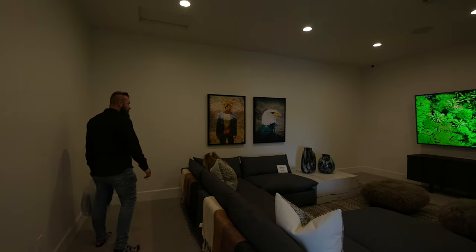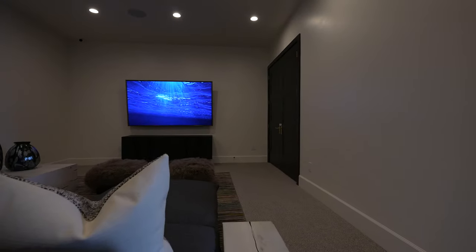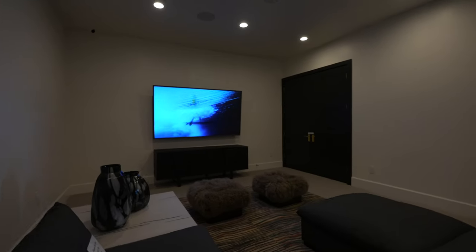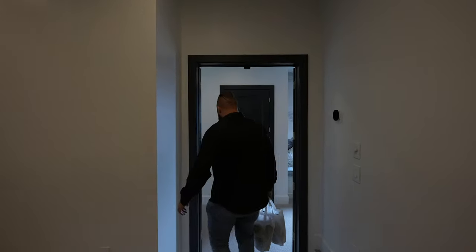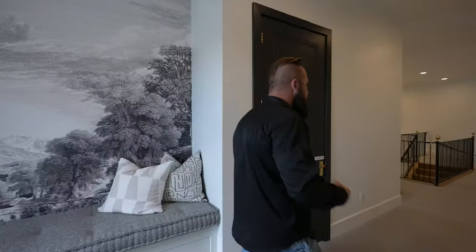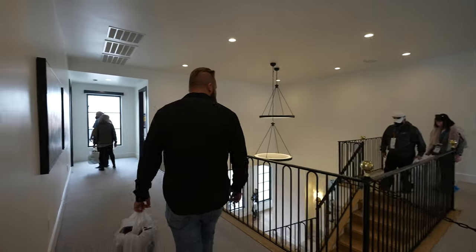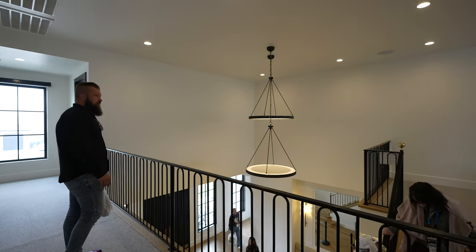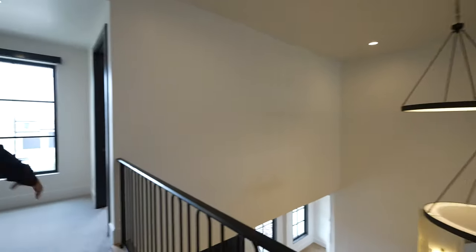Check out this hangout, informal theater room. Has some in-ceiling speakers. I really like those fuzzy ottomans. Their interior designer did a great job. Light fixtures are pretty cool. I really like how well this floor plan flows for such a massive, massive house.